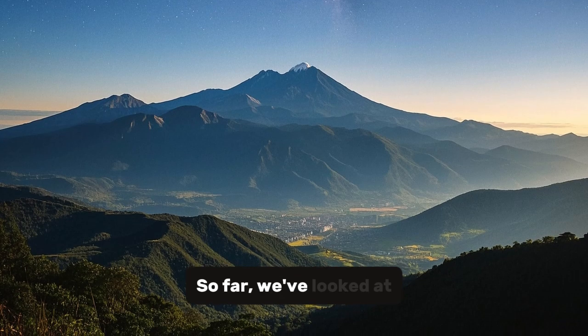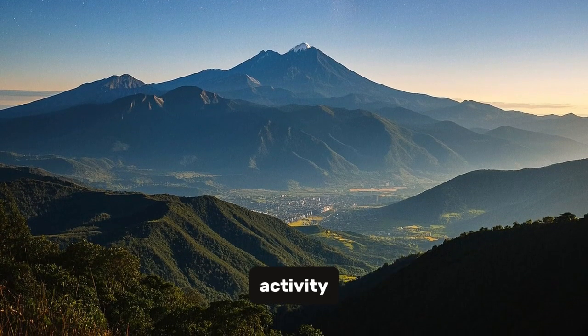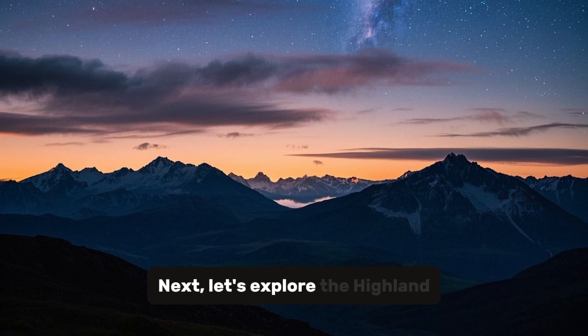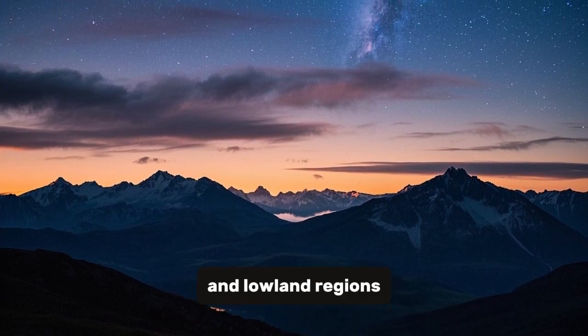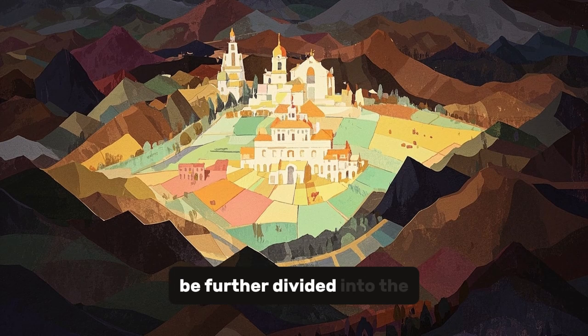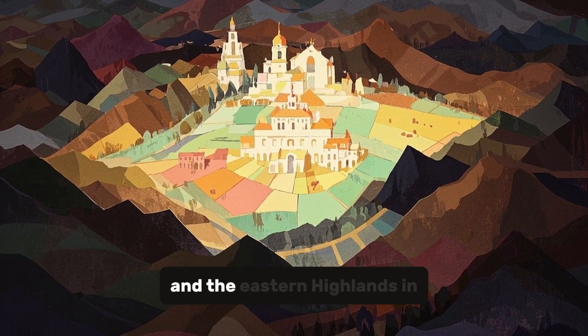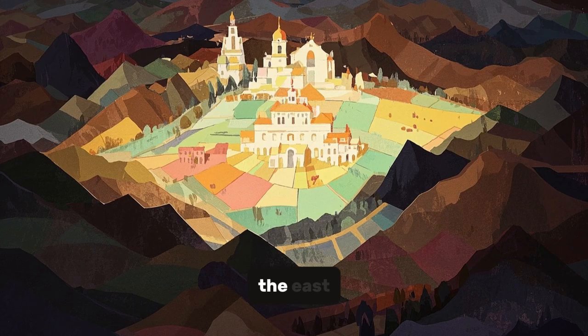So far, we've looked at Guatemala's landscape and its tectonic activity. Next, let's explore the highland and lowland regions. The highlands of Guatemala can be further divided into the volcanic highlands in the west and the eastern highlands in the east.